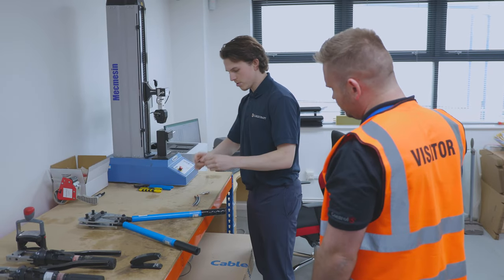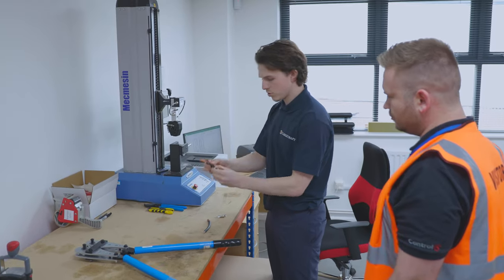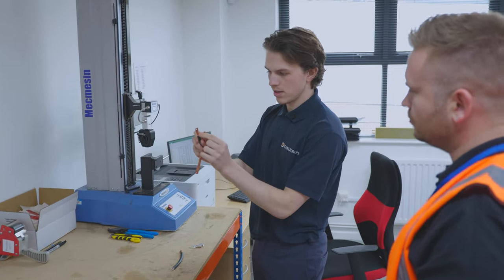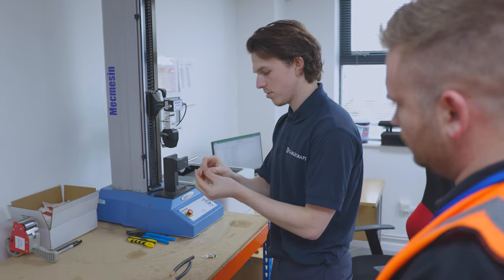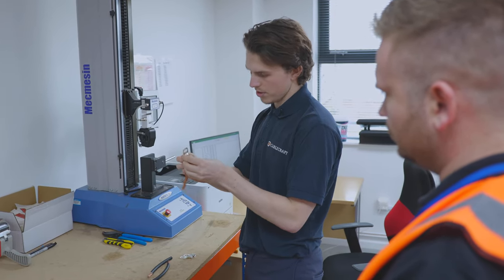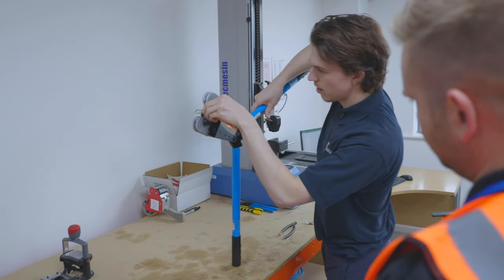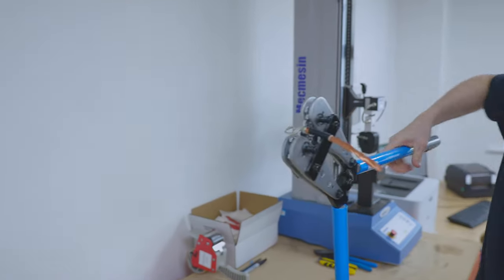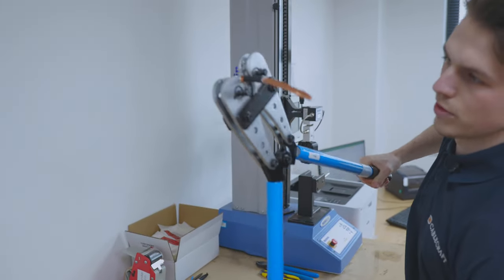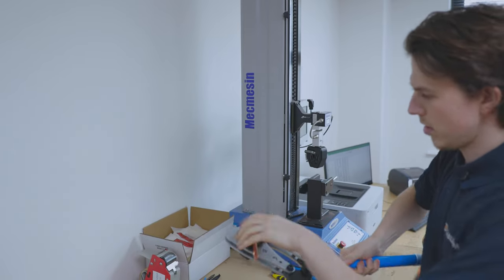So what we're going to do is a simple crimp. I'm going to put the thermal onto the cable. This is pre-scored. You score around the cable, not obviously damaging the cable itself. And then you put it on. It's nice and in there, nice and tight. And then we'll get a nice solid crimp. There we go. Right, now that's crimped.